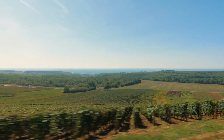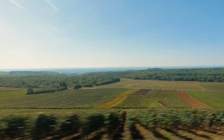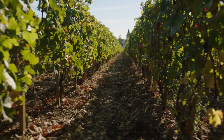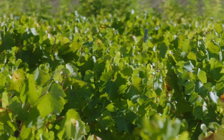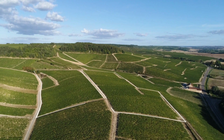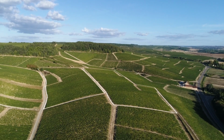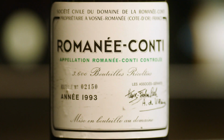By 1942, this ranking system had evolved into the classification that we know today, with over 600 individual Premier Cru vineyards spread across Burgundy's 84 appellations. The vineyards of Burgundy can be divided by just a sliver of land. This may seem trivial, but this tiny difference can be the cause for some bottles costing £30 and others thousands.